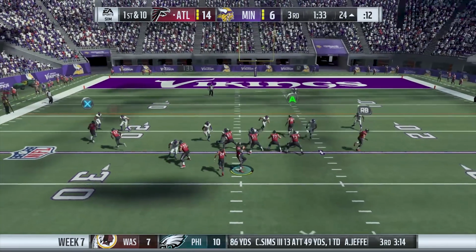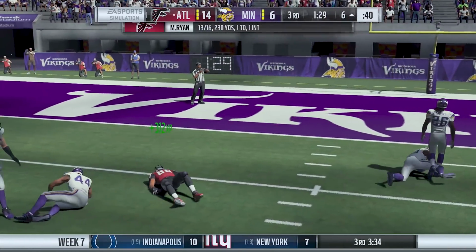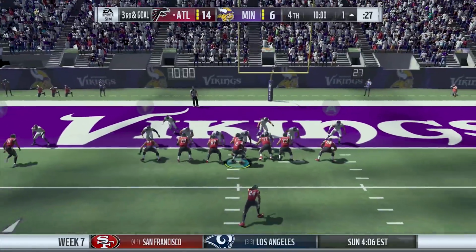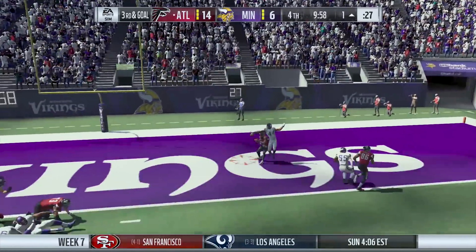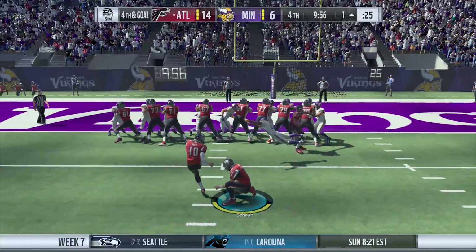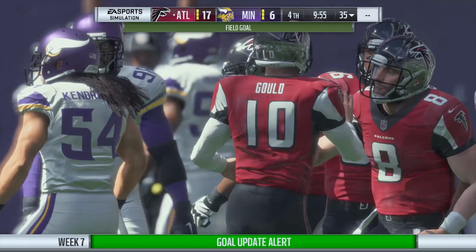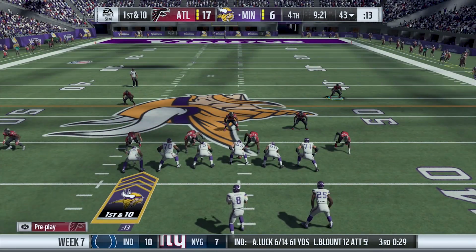Ryan then comes out under center with a 2-wide set. The Vikings send the house, and Ryan picks them apart for a huge gain. But unfortunately, that's where the drive begins to fizzle out, because a couple plays later on 3rd and goal, the pass intended for Sanu is broken up and incomplete, and that's going to leave us to settle for a field goal try. The kick is up and good, and that gives us a little bit of breathing room, but there's tons of football still left to play in this game.